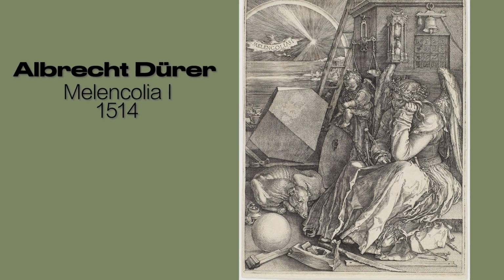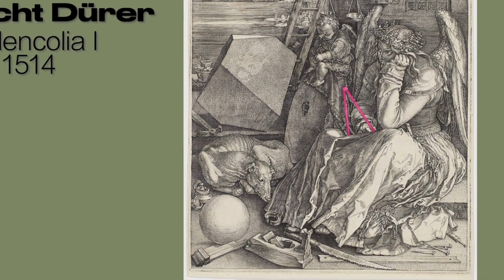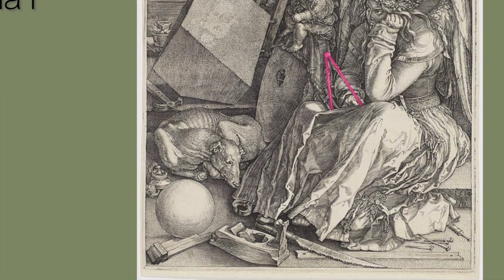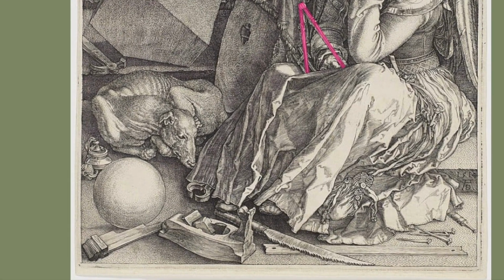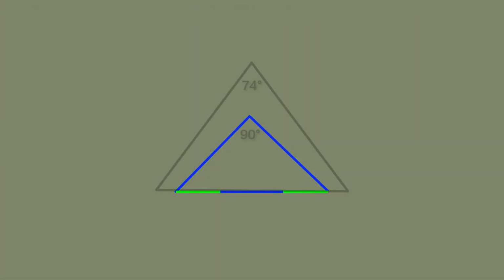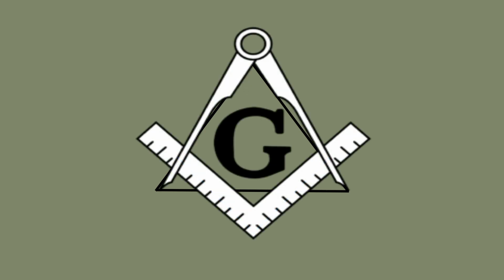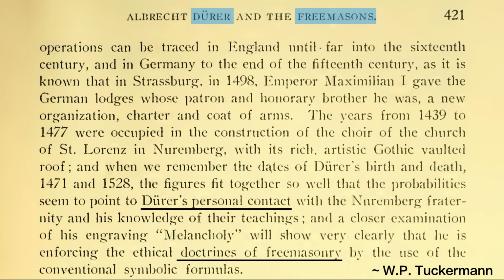We see that this woman is holding a compass, a Masonic symbol, but in all of these scattered tools lying at her feet, there's no corresponding square to go along with the compass. That's because the square is actually hidden in the elongated pentagon that can transmute into a right triangle. Is the year 1514 a little early to be encoding Masonic symbols? Not really. German Masonic lodges were very active in the 1400s and 1500s.